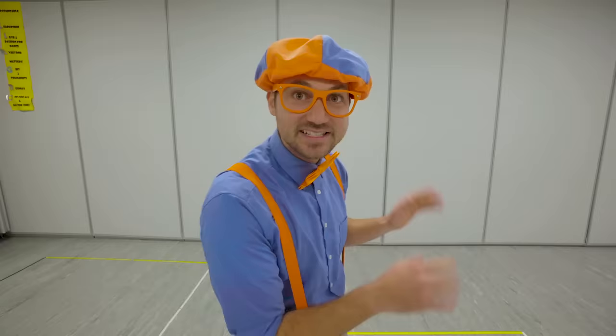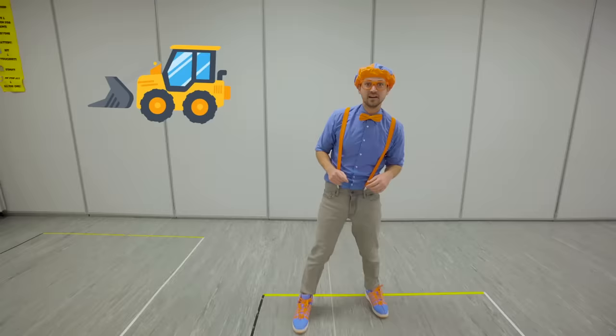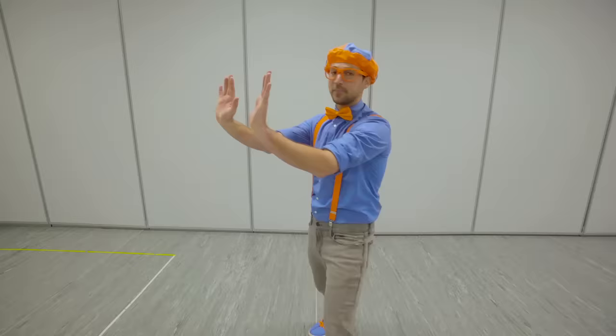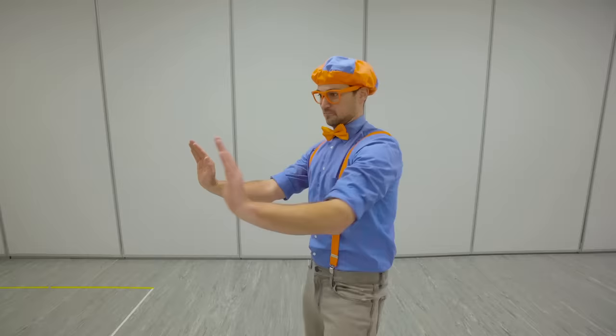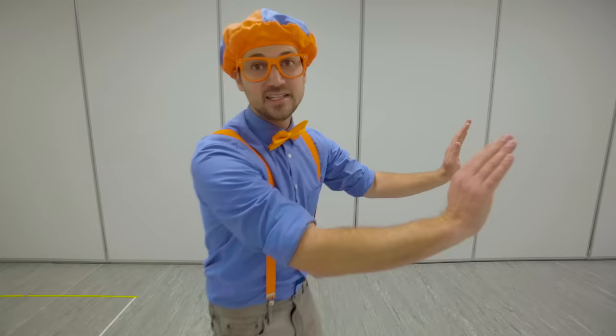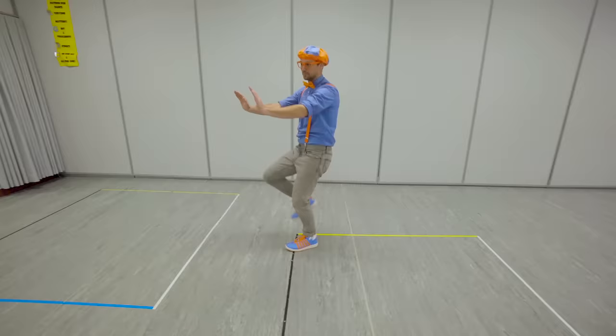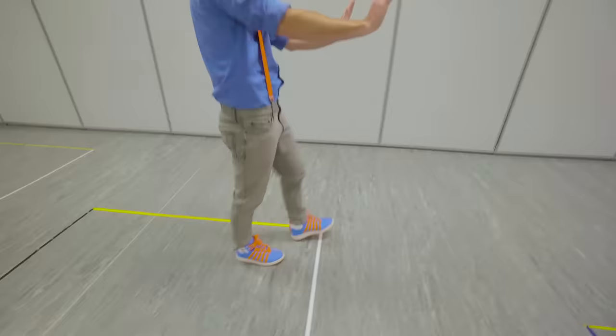First thing, yeah, you see this up there? What machine is that? Yeah, that is a bulldozer. So we're gonna dance as if we're bulldozers. First, you need to put your hands up like it's the blade of the bulldozer. Okay, then you need to move your legs and dance like a bulldozer. Yeah, there we go. We're totally like bulldozers. I love bulldozers. Okay, all right, so that's gonna be the first dance move.